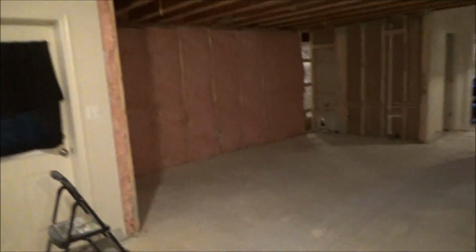Ladies and gentlemen, the demolition is complete. Alright, so I'm getting ready to show you the complete space, completely naked, and we'll go over some plans we're going to do, some issues, some challenges, just give you a rundown of the room. But I'm very excited. Alright, this is the room right here.